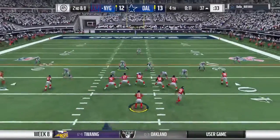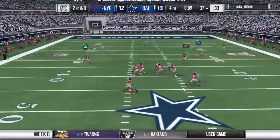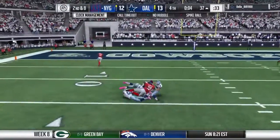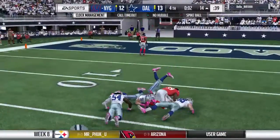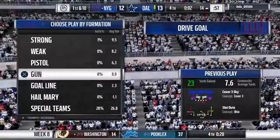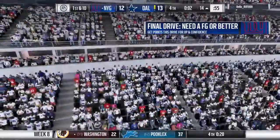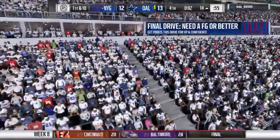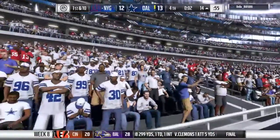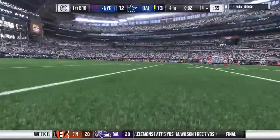Here we go. Back to throw. Finding his safety valve here. That's complete. And he gets this one all the way down inside the 15. 23 yards on the play. Now whistles come in. We're going to get a timeout here by the offense. It'll be their 3rd and final timeout, so as they talk things over, we'll step aside.